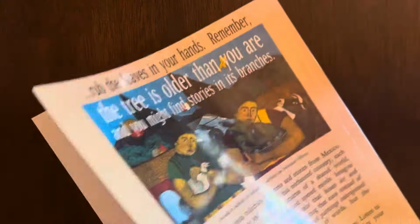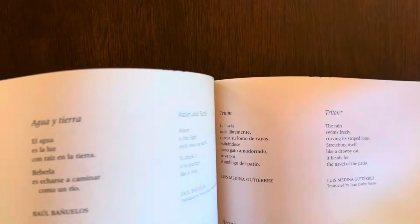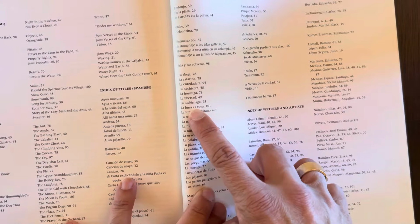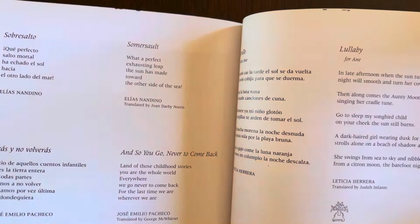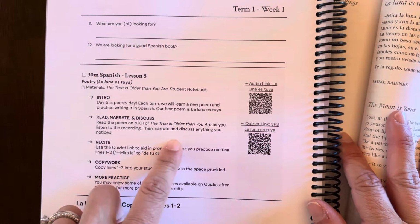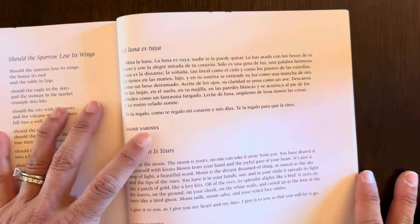I am so surprised I have not been able to find this yet. Maybe there's an index in here. Yeah, there we go. All right. La Luna es Tuya, page 101. The very back of the book. Oh, duh, it says page 101 below that. See, look, I should look closer. It says page 101. Okay, so here's the poem that your student will practice reciting.